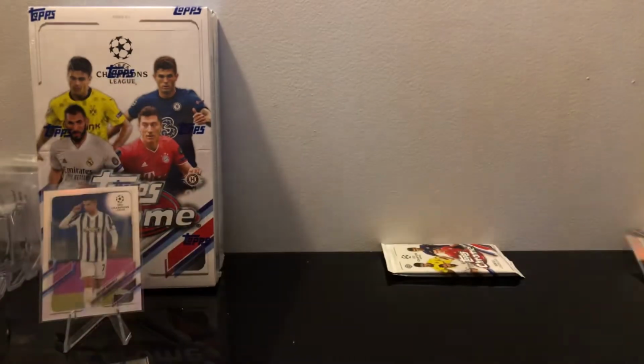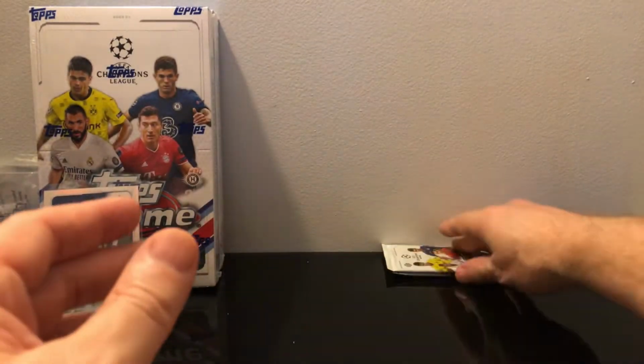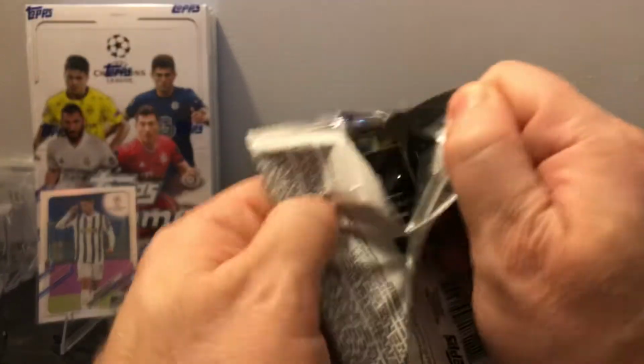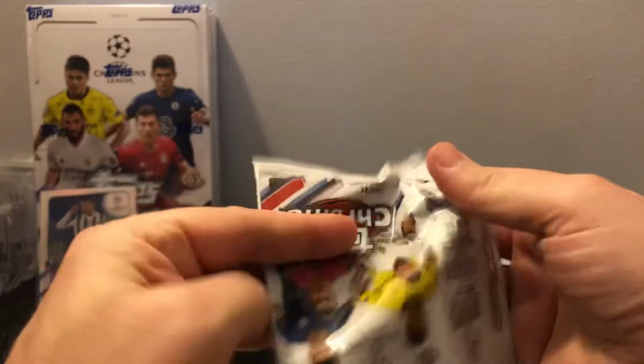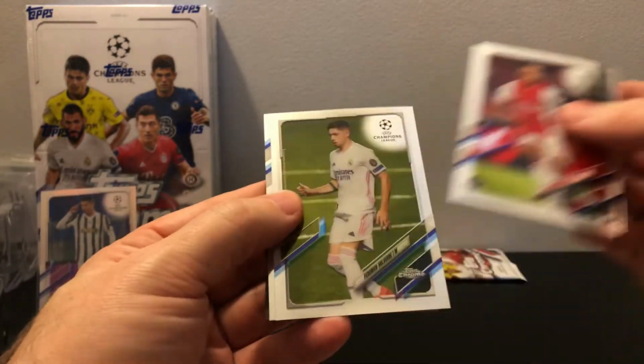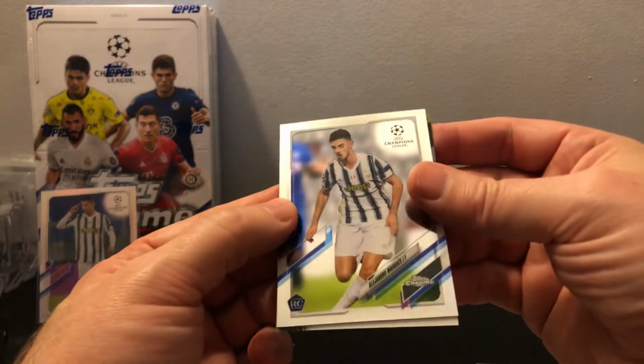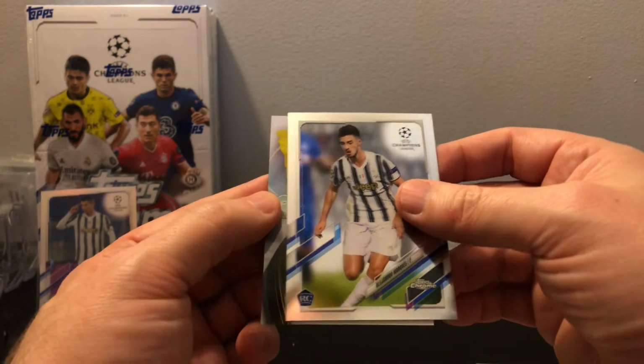There's another Ansu Fati. That is a Future Stars. Two more packs to go. Goodness gracious, we are like 10 minutes to go through a box. I'm really taking my time with this. All right, Valverde, which I still think should have got the rookie card, even though he's been playing for a few years, but I don't know of any other cards.